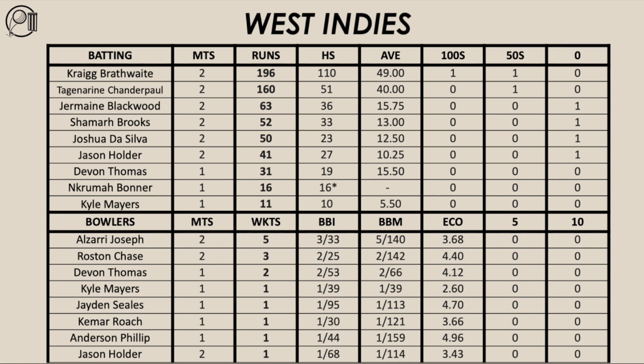Let's have a look at the West Indies' performance with both bat and ball in this Test series against Australia and talk about their performance in the Test series overall. A tough series for the West Indies. They struggled throughout the 2 Test matches and were outplayed in all 3 departments with bat, ball and in the field. But they will gain a lot from this tour of Australia.